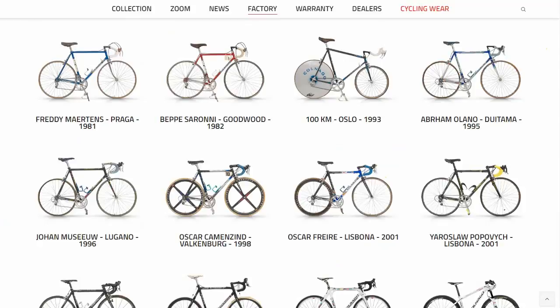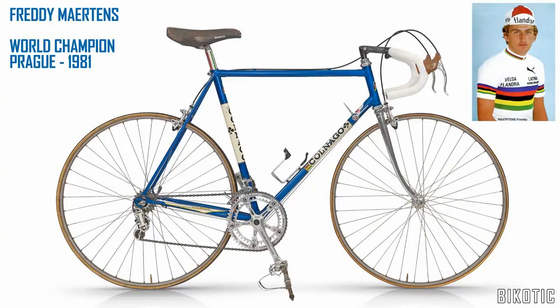So the first bike that I got up to have a look at was from 1981, Freddy Martens. Might be how you pronounce it, possibly. He was world champion. That took place in Prague. He was riding this Colnago. This is a great example of what bikes look like in 1981. So obviously all external cable routing, steel frame.